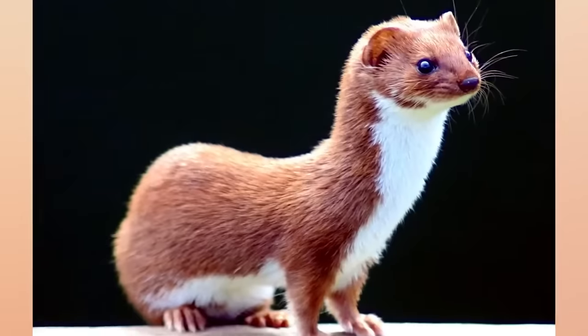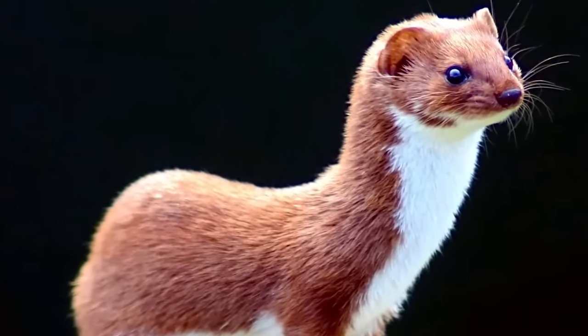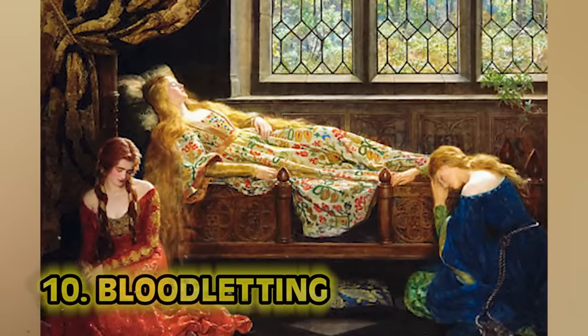In the Dark Ages, European women wore amulets made of weasel testicles to magically ward off pregnancies. Poor weasels. Black magic is the worst, isn't it? At number 10, bloodletting. Back in the medieval age, medicine just wasn't the greatest.